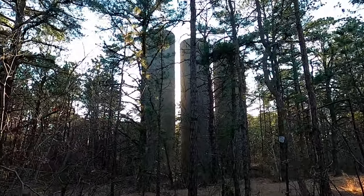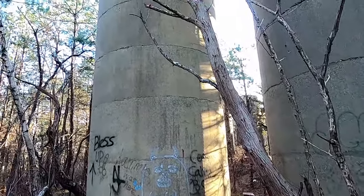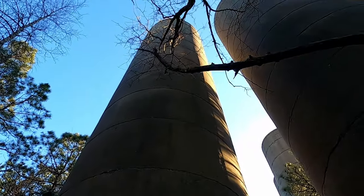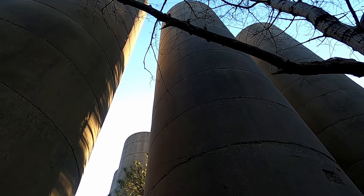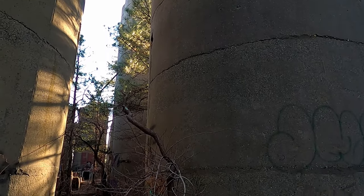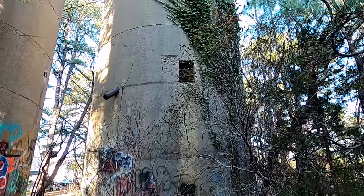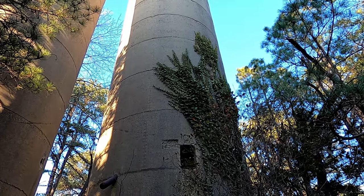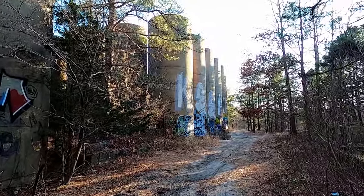How cool is that? Just look at these bad boys. Oh, look at how cool this one is with the ivy growing up the side. I didn't realize there was going to be so many here. Look at them all.